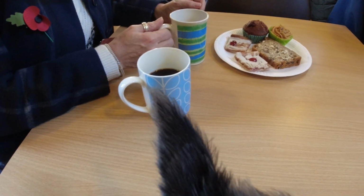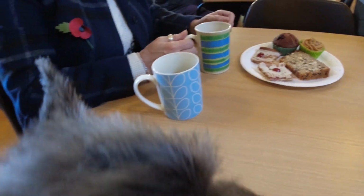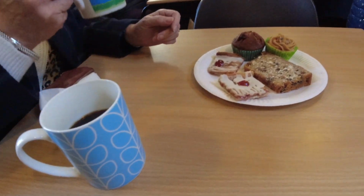No trip to a model railway exhibition would be complete without cake. Where's the cake, Bob? Cake? Where's the cake?